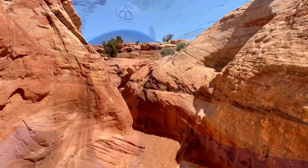Holy smokes, this has been fun. We just came out of the slot canyon. I switched over to my phone. It was just too difficult to film with the Sony and the tripod in that canyon. What a day.